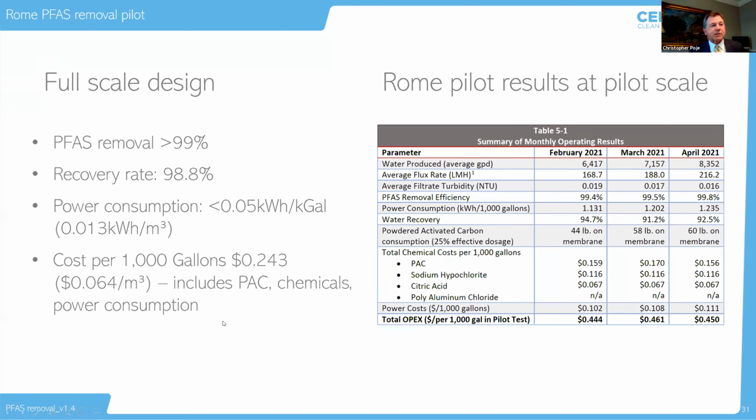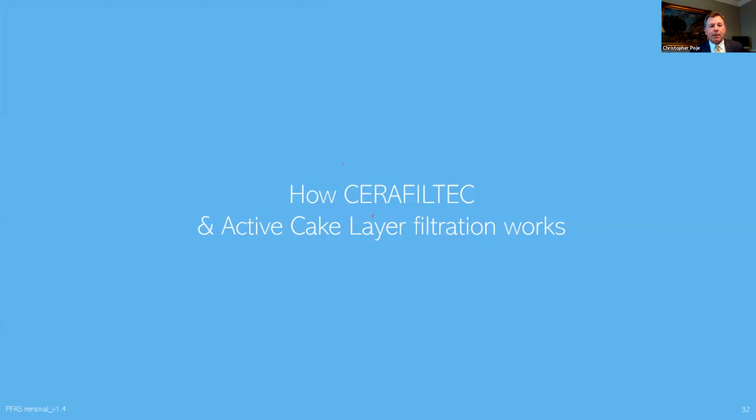On a full scale, in our projections based on other operating conditions and projects we've already implemented, you can see PFAS removal will be 99% or greater. A recovery rate, again, so limiting your waste stream, both water and saturated powdered activated carbon, will be in the range of 99% as well. The kilowatt hours per 1,000 gallons is minimal. Again, we could almost run without pumps, simply using gravity through the membranes. They're so efficient and support such high flux rates. So our overall cost is going to be about 1/4 per 1,000 gallons, which includes powdered activated carbon, chemicals, and power consumption. Really quite a compelling case for operations.